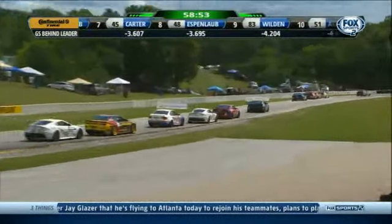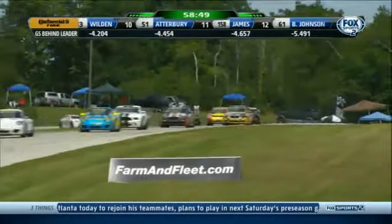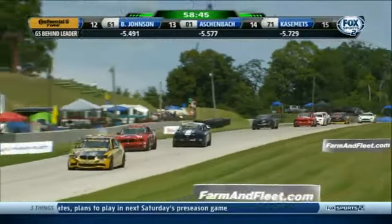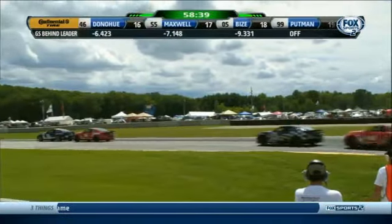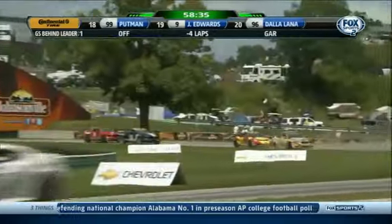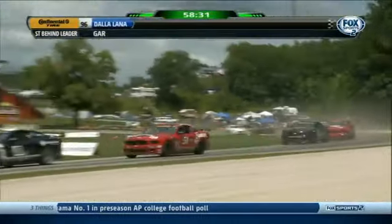Billy Johnson just got roughed up by the Camaro right in front of it. We're talking about the red Mustang. Lawson Aschenbach in the black number 01 Camaro. Just a little bit of contact into the back of Johnson as they went into turn six. He's not going to like that at all. Wilden looking racy, too. He was looking for a way by down into turn eight. That's a good gaggle of cars right there, working really hard with one another.